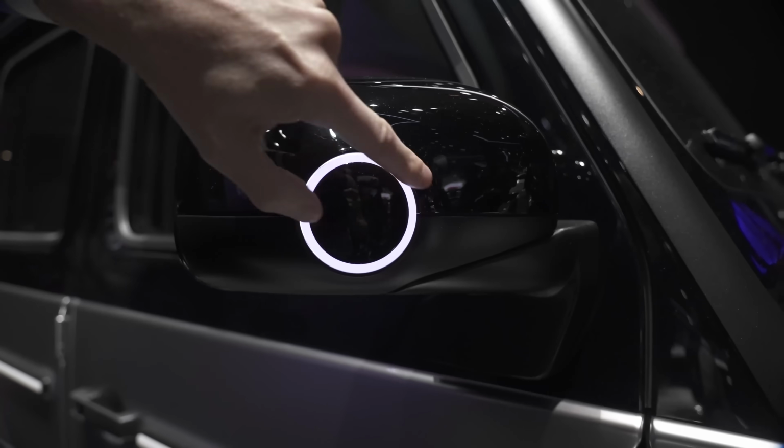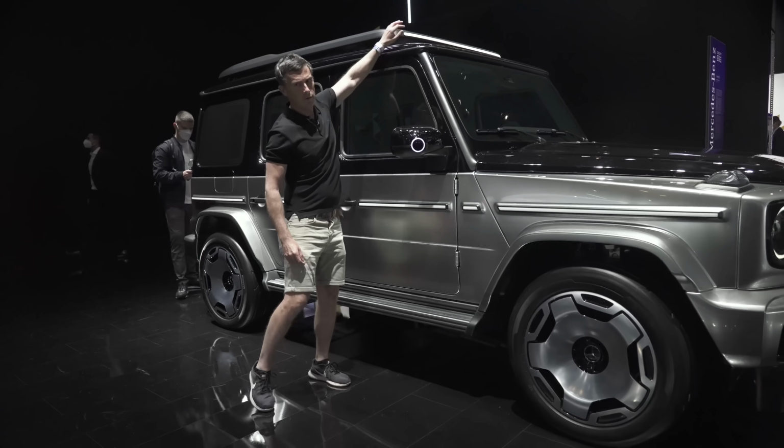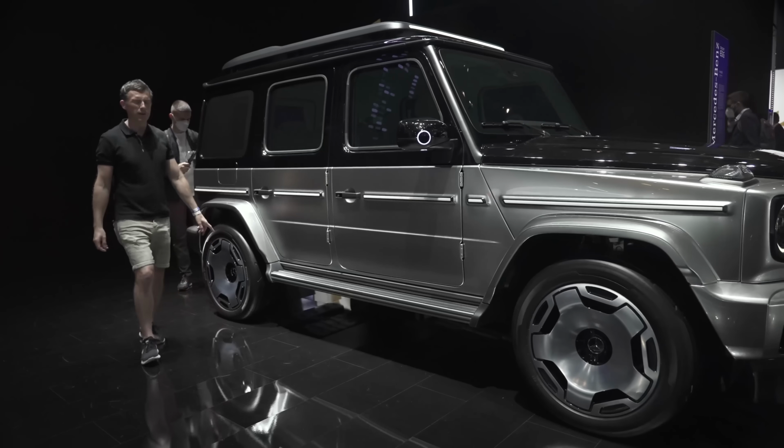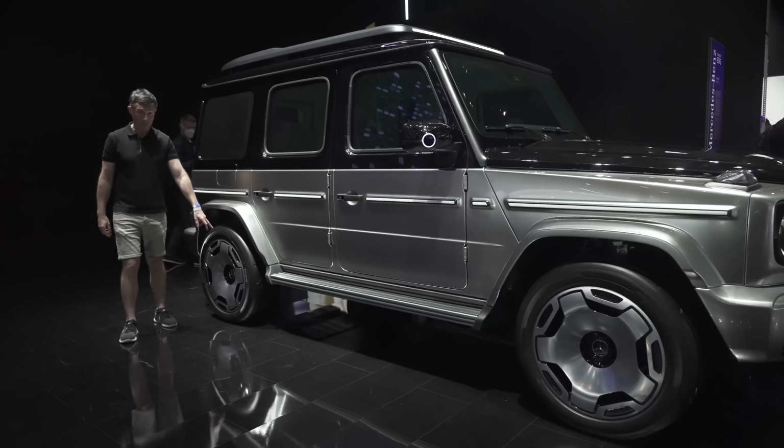So look, you've got these LED lights here on the door mirrors and LED lights here on the roof rack. Plus, check out those wheels. These wheels are epic. I love the design of these wheels. It'd be terrible if you curbed them though.